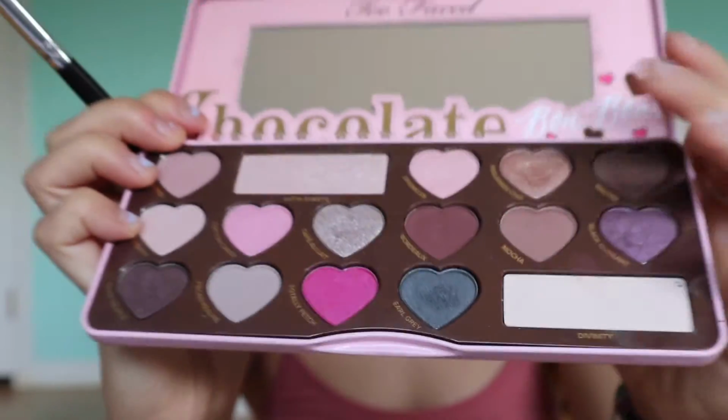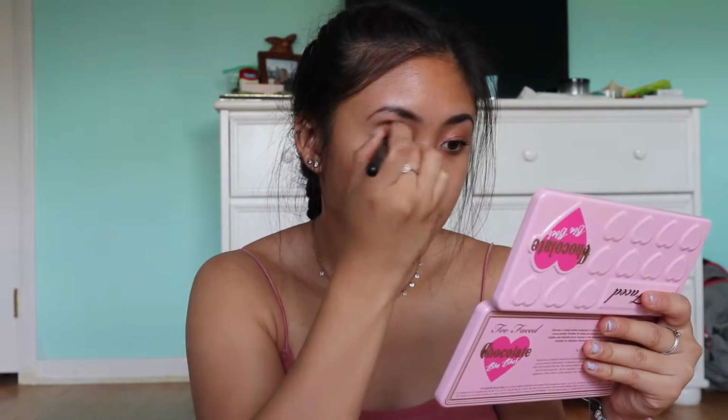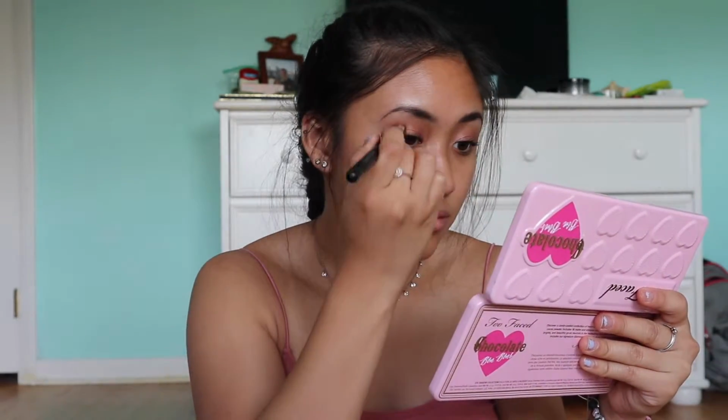All right, fourth and last step is deepen crease with Bordeaux and smudge into lower lash line. Okay, so Bordeaux is this gorgeous brownish reddish color. I don't even know if that's the right way to describe it, but it's one of my favorite colors in the palette. So deepen the crease and smudge into lower lash line.